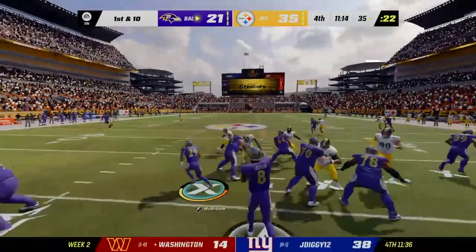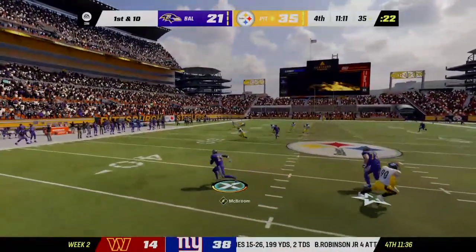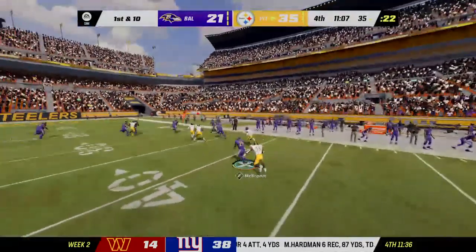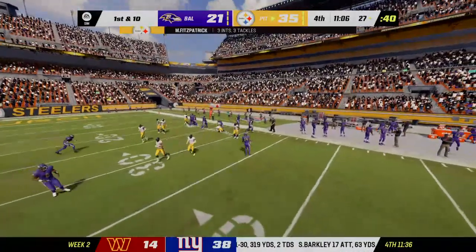Looking to throw. Jackson. And it's intercepted. Picked up by Minkah Fitzpatrick. And the Steelers are going to take possession of the football.